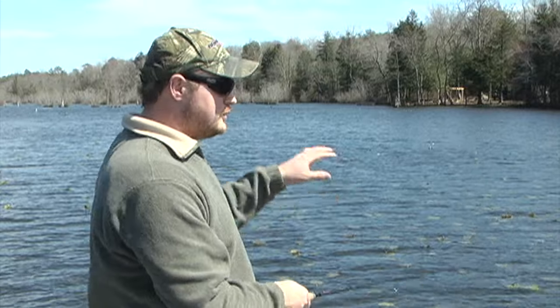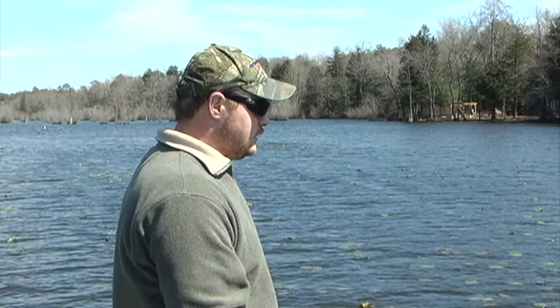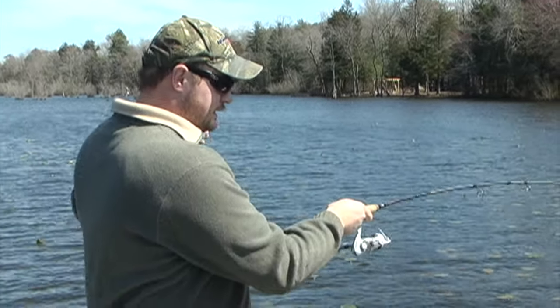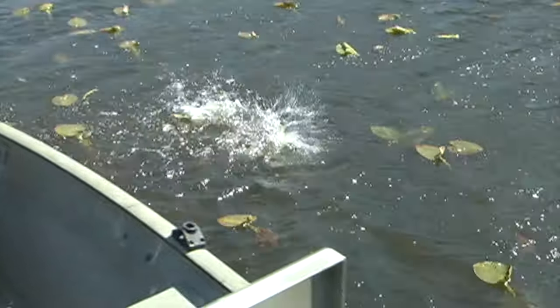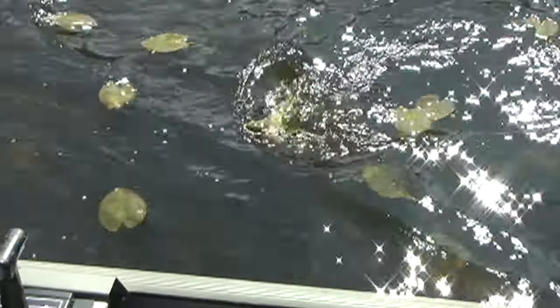So we're moving down towards this end of the pond. This is a really long and kind of narrow pond. It goes down almost a mile this way. Right next to the boat, we just had a pickerel hit. That was pretty cool. Oh, he got caught in some lily pads, but got him out. Another about average sized fish, but he hit right next to the boat.